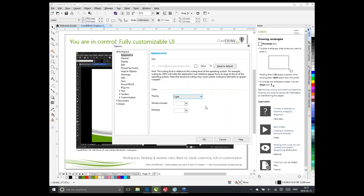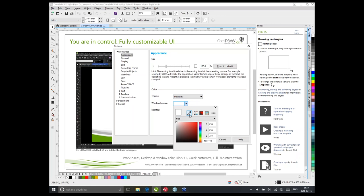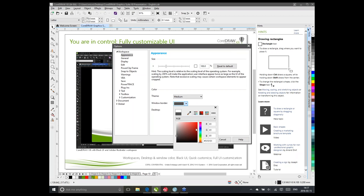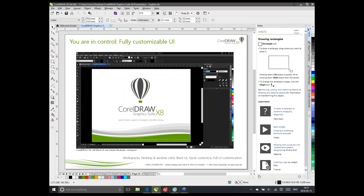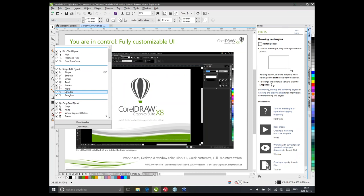My personal preference is the medium one, so I'm just going to go back to medium here and use this medium view. I can also change the window border if I wanted to. I can even use the eyedropper and use this gray if I wanted to. Or I can choose the desktop color. Here again, I could make it in this gray, for example, and then it's going to be visible there all the time. So very quickly, I can customize the look and feel of CorelDRAW the way I want. And I can also continue to customize everything in the menu buttons, in the dockers open, in the toolbars, the way I want.